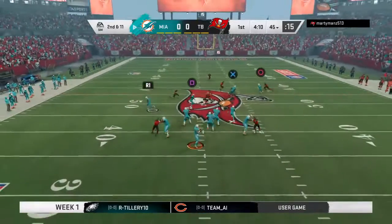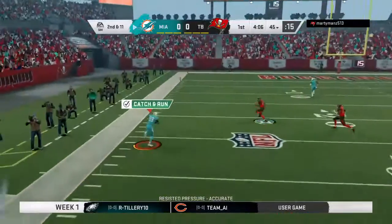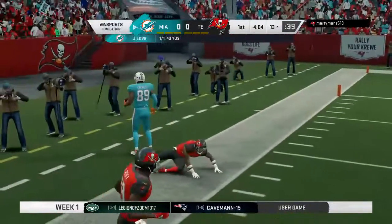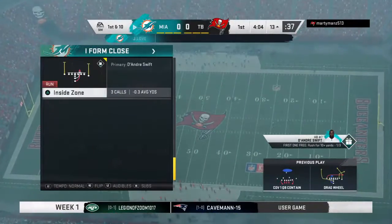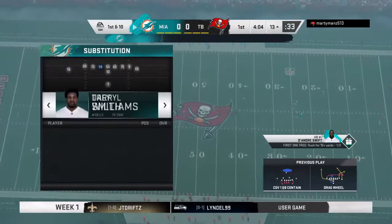To throw on second down. That's caught by his tight end, Gerald Everett. It's a big play there for Miami. 43 yards. Well, things are looking pretty darn good on this first drive, aren't they?